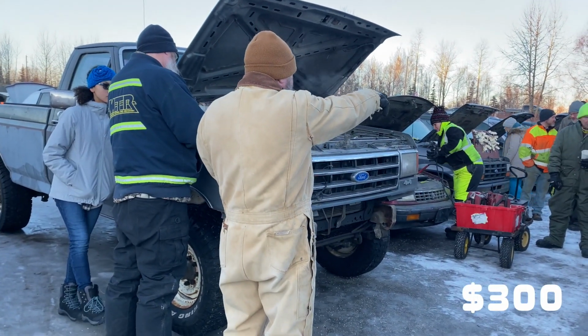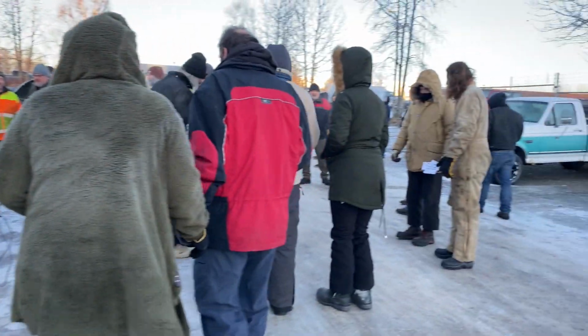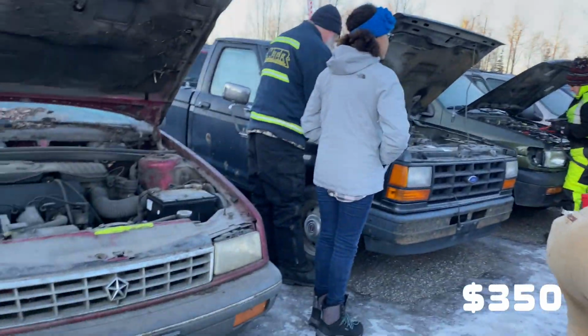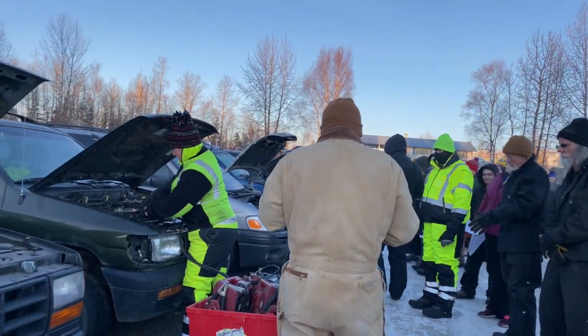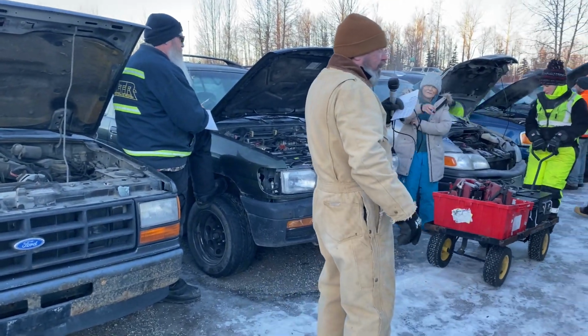Total $300, number 72. $300 for this Ford here. That's not bad. Betting on this Ranger, it does start. 350 now, 400. $350 bucks for this 4 Ranger. Not bad. Better put some weight back there. Pathfinder right there. All right, we got the Pathfinder. It does run and start.